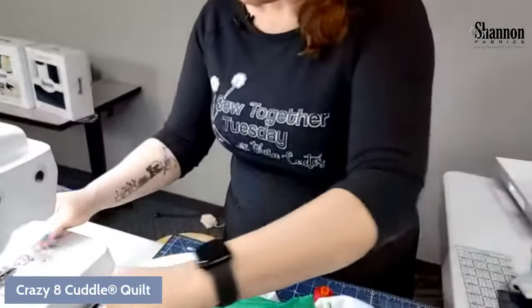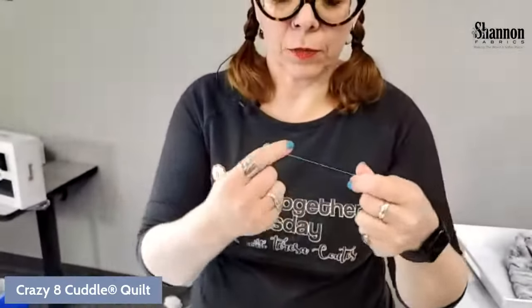Sometimes people say, I don't know what my thread is. The way that you can tell it's cotton is that I can just easily pull it and it will break. So it's cotton thread. If I pull this one out of here, this takes a little bit more. There we go. It sounded different too. So it really is like the polyester thread.